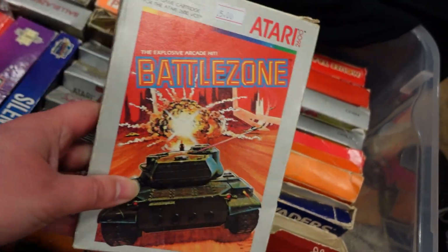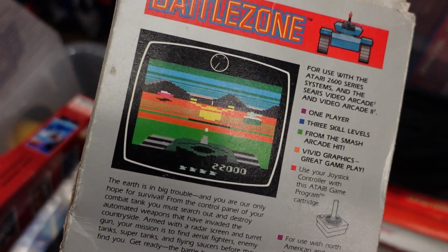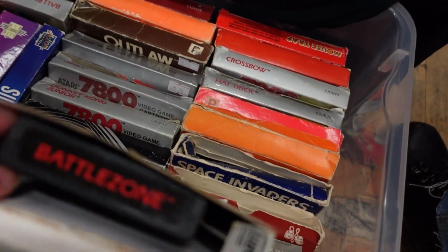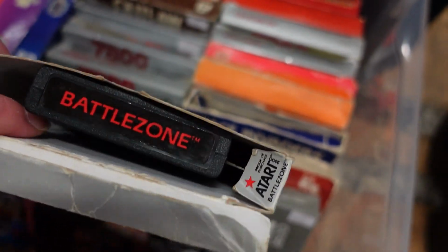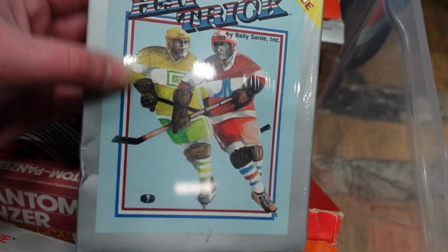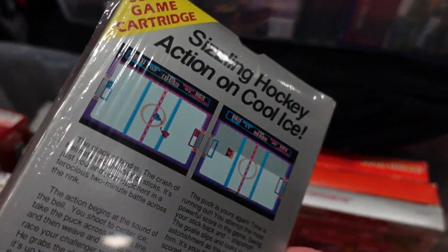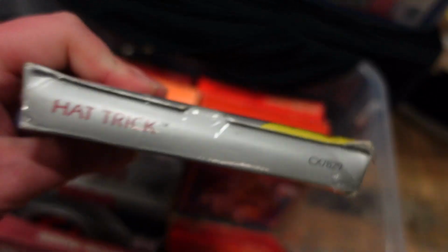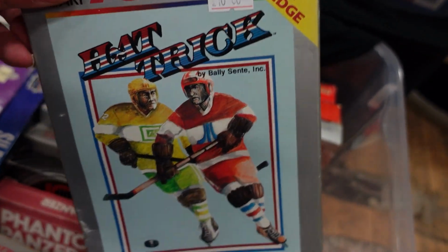Battle Zone. Not got that one. Nothing like the arcade original though. It's got the manual. Nope. Don't think so. Now, is that a reseal or is it original? Not a bad price if it's an original seal.